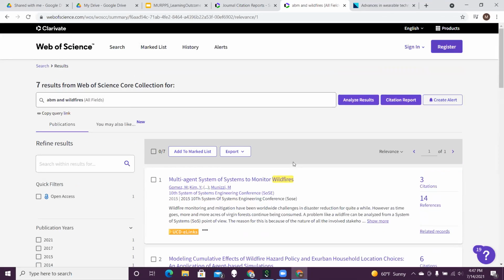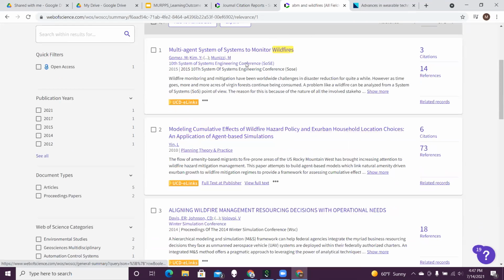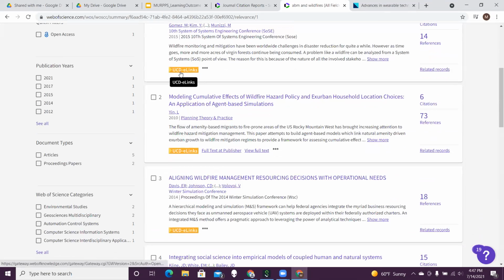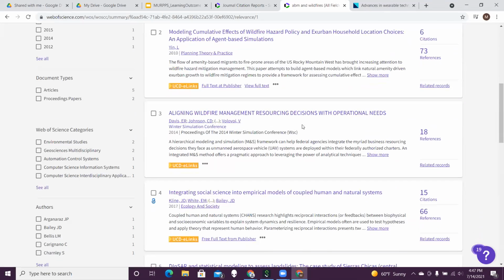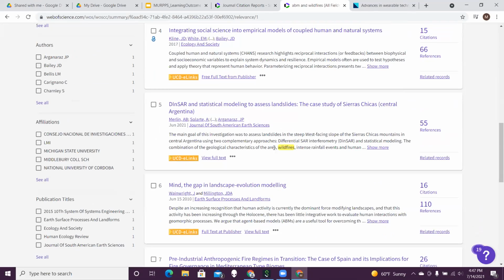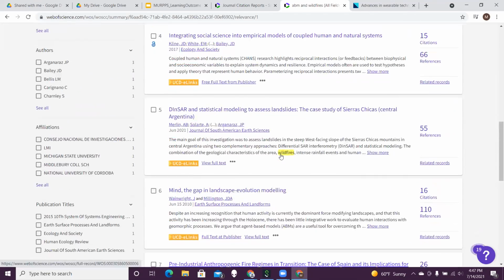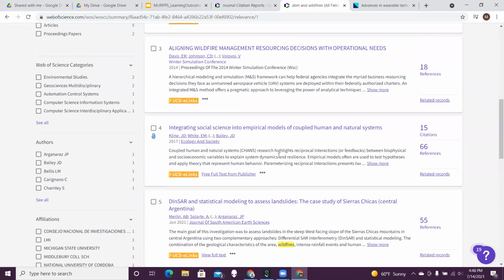Okay, so with that in mind, you can always take a look, of course, and you see the UCDE links, that's going to change. So after looking at this, are there any of these articles that look like they may work? Yes, Annalise is spot on.